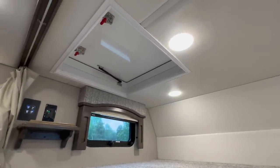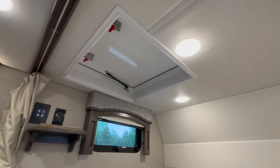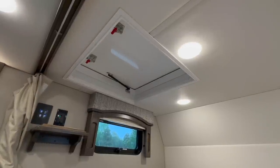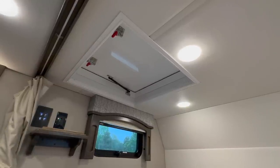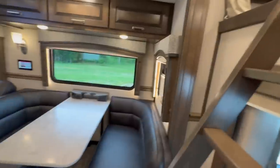But here's something unique. This is not an afterthought. This was in the build specs. It's got an insulated roof hatch, which if you think about it, if you were out and something happened and you needed to get on the roof, how would you get up there if you didn't have a ladder? Well, I mean, this is very clever. Whoever originally built this had some really cool tricked out ideas.